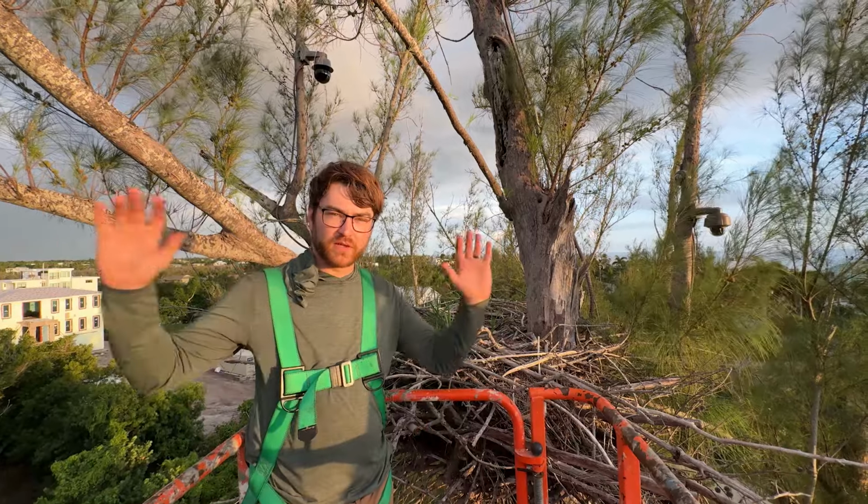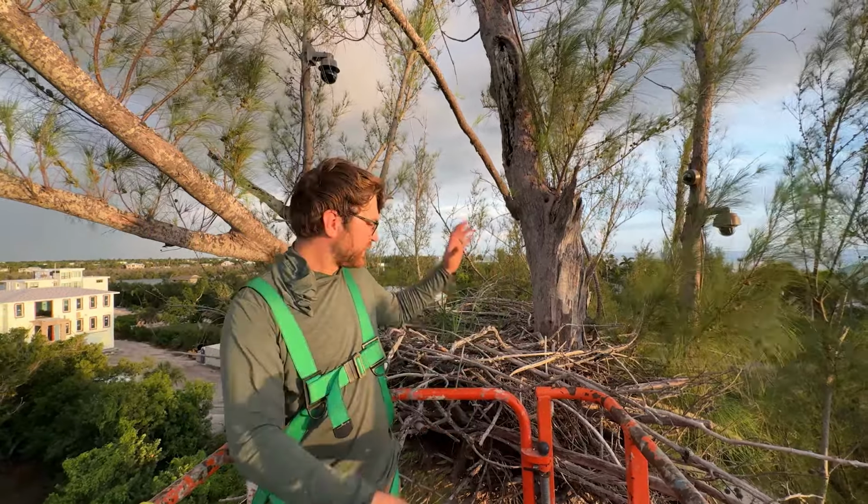All right, hopefully the wind noise is not too much, but here's some updates on the Captiva Eagle Nest. Yeah, way too much wind. We're going to cut that. We're going to do it from the studio. Way easier to hear me, right?